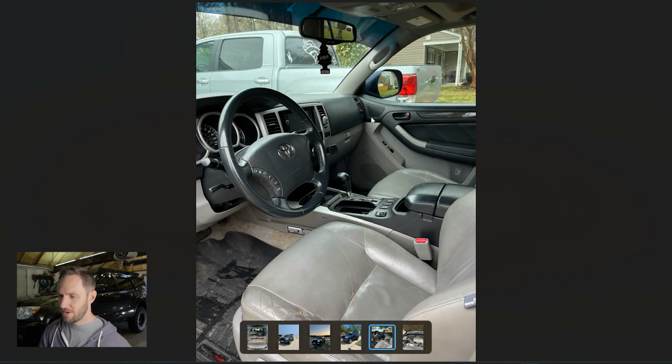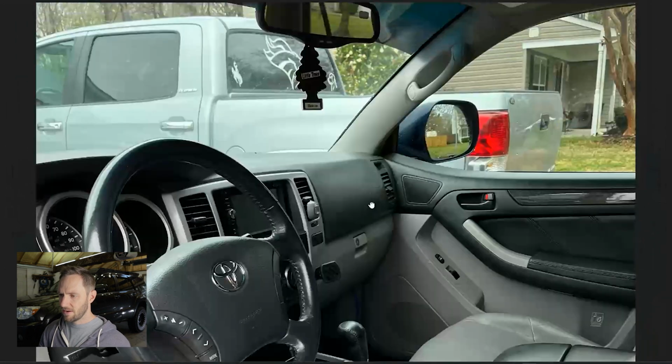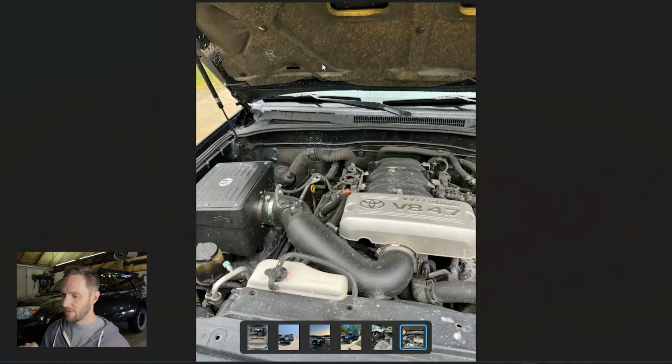Aside from that, looks like it's all factory, but I am noticing that we have a 2nd gen 5.7 Tundra in the background with a Crew Max. It looks like it's a Platinum edition. You got good taste, Danny. I don't know if that's yours or a roommate or a spouse or a family member, but that's a really good combination in my opinion, and that's a combination that I would like to have someday.